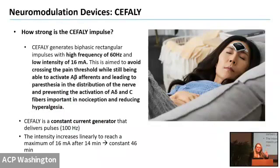So how strong is the impulse? The Cephaly generates a biphasic impulse with a high frequency of 60 hertz. It's really low intensity, 16 milliamps, and it's aimed to avoid crossing the brain threshold while still being able to activate beta afferents, leading to paresthesia. So what a lot of people will feel is tingling. If you use low stimulation, you don't feel anything. At the higher level, you can feel like someone is literally tingling the nerve, but it should not cause pain. If you have super sensitive patients, it can cause pain.